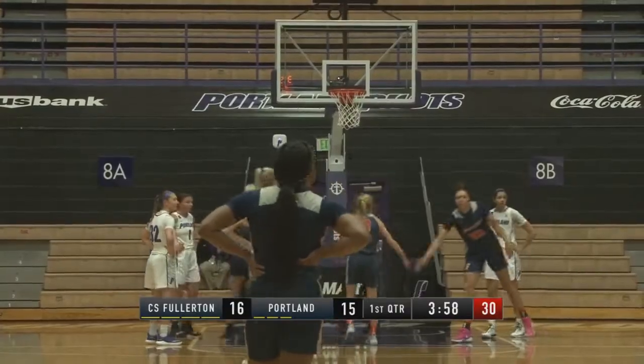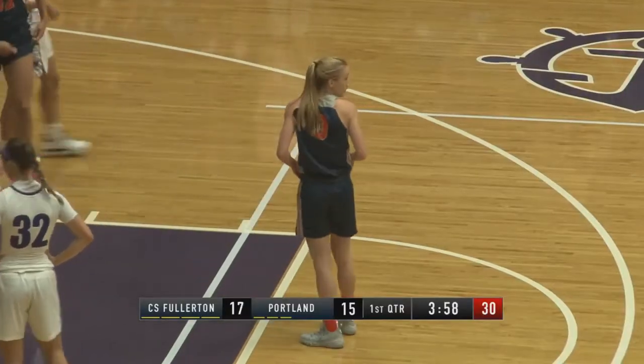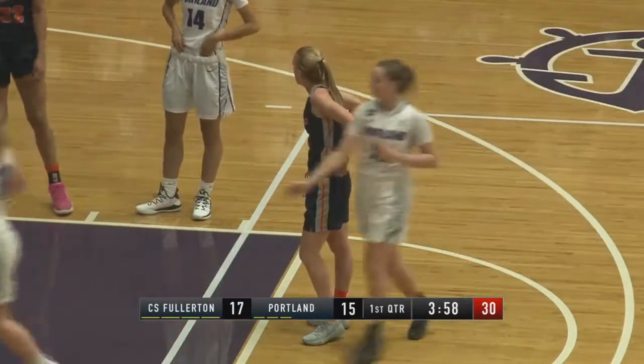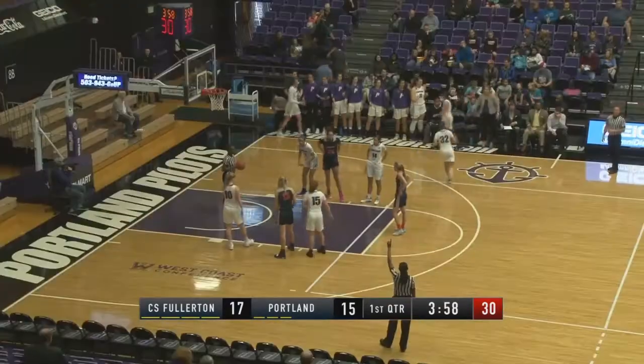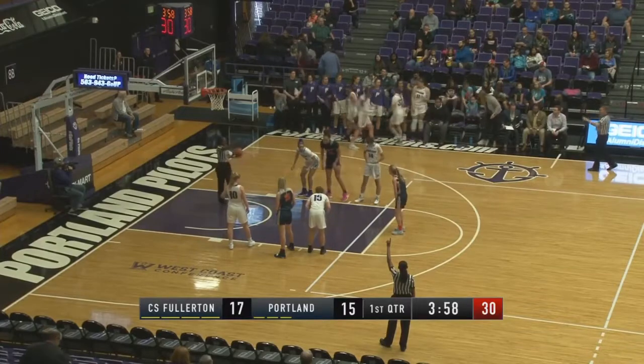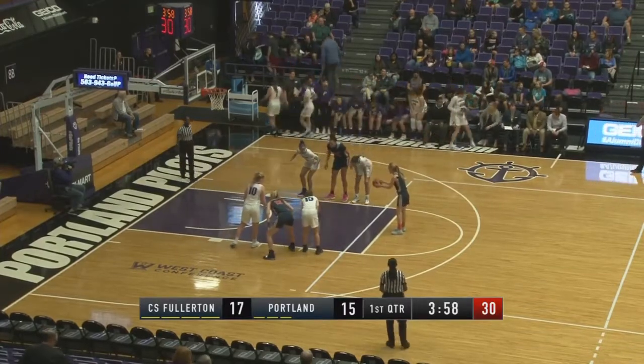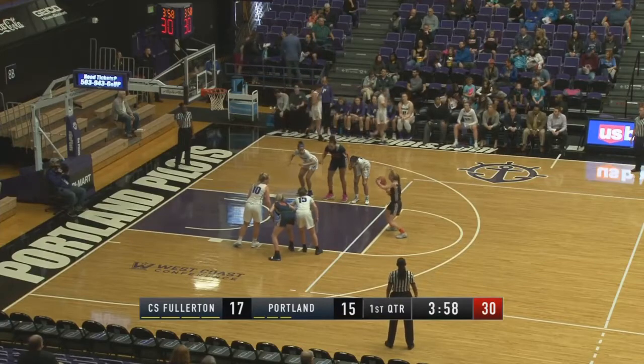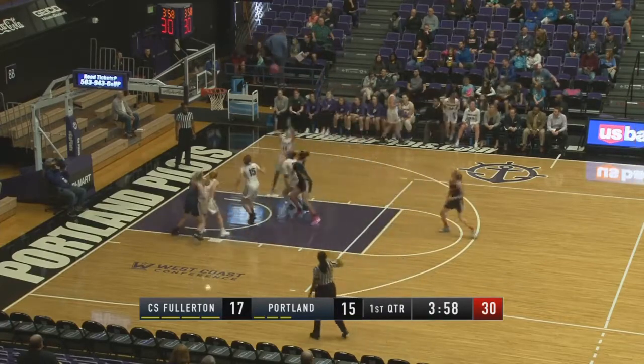And she knocks down the free throw, 40% at the line coming into the game. Pilots going to the bench. And Thompson, very clearly a very confident shooter. Pilots are going to have to keep an eye on her if she keeps heating up throughout the game. Our first look at Christina Woolridge, the 6'2 sophomore. Wearing number 22 for the Pilots, checking back in along with Mulheim.